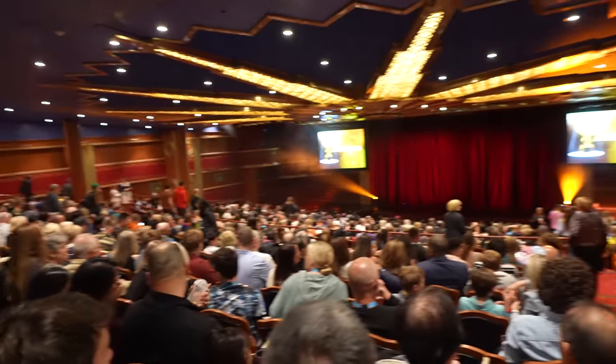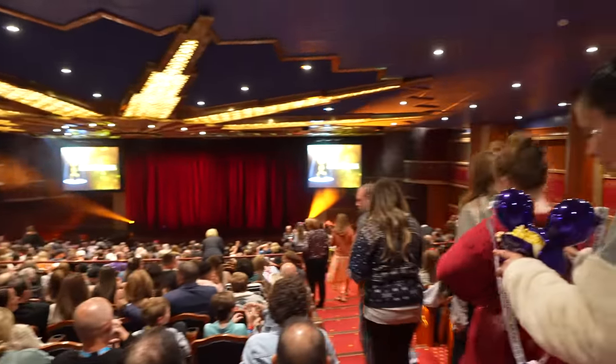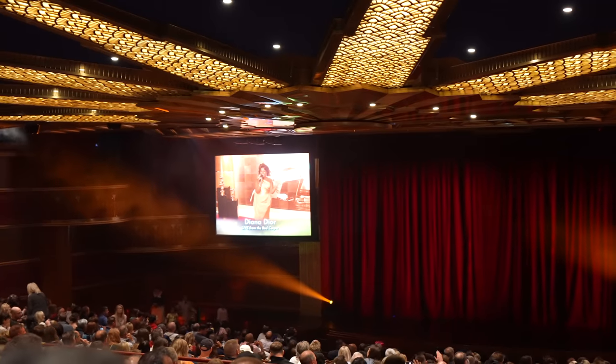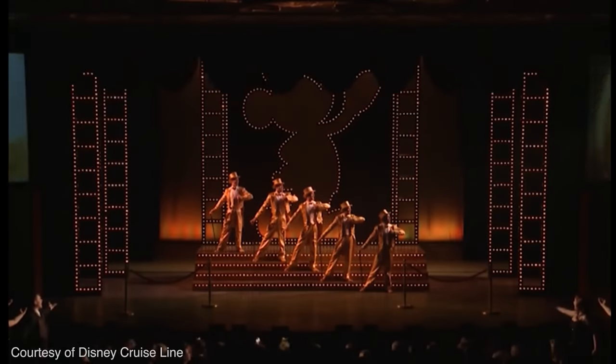All right, guys, we are inside the Walt Disney Theater for the Golden Mickeys. Make sure you guys get here nice and early because space does fill up very quickly.